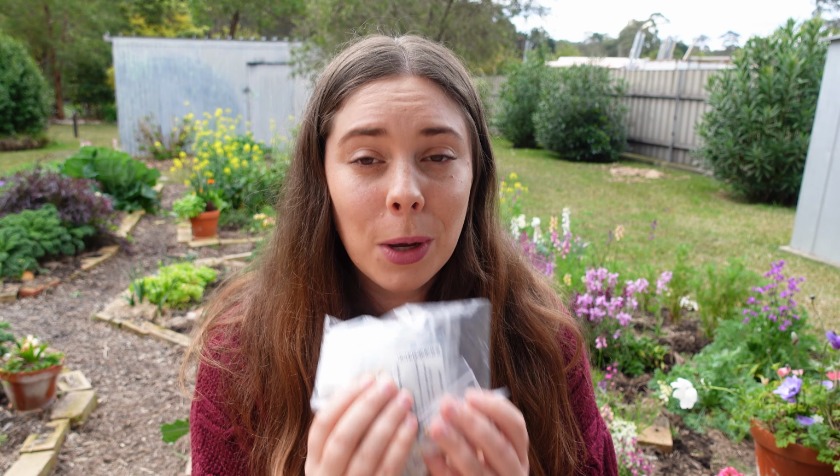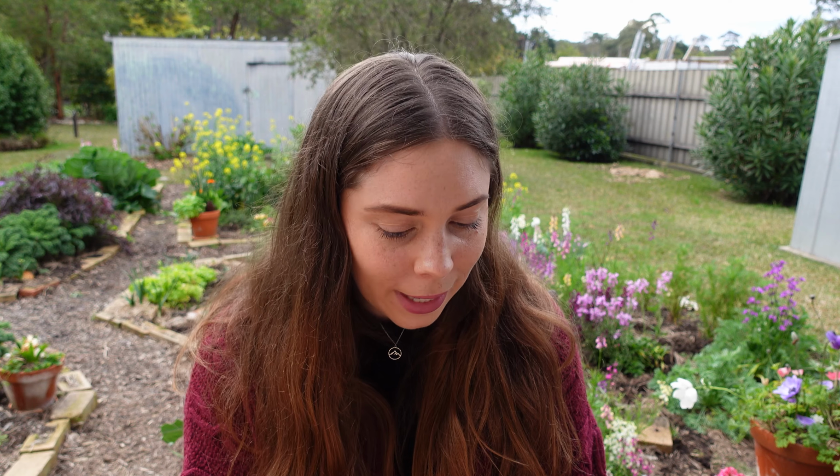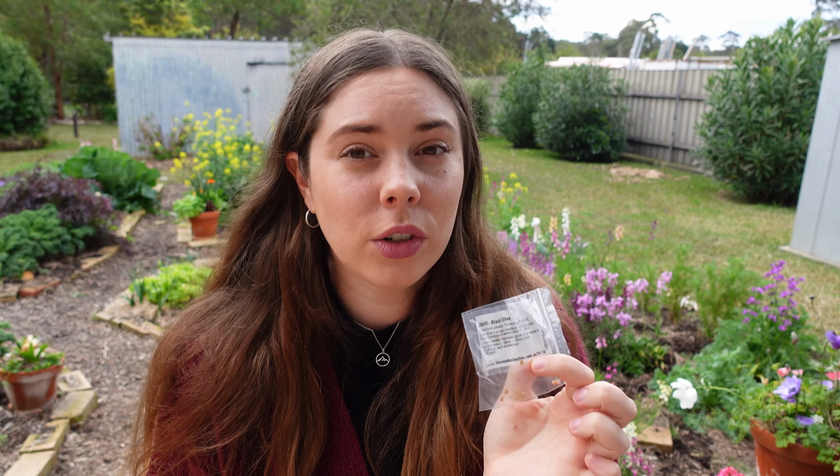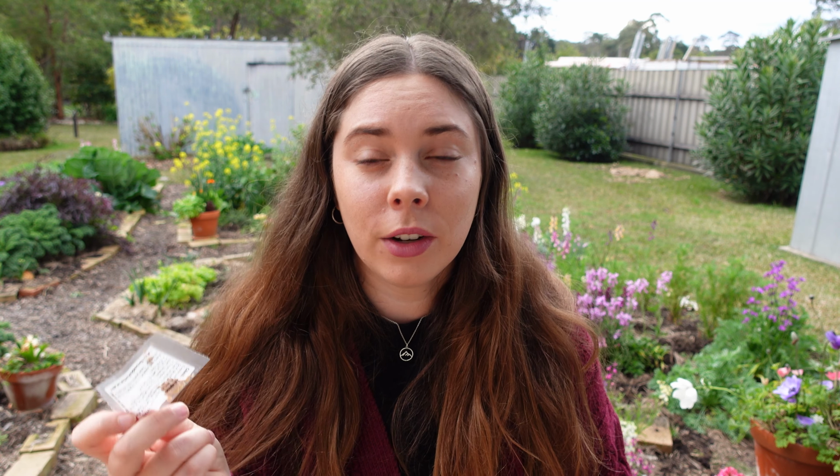And then my favorite seeds that I am so excited to start growing, I am planting some chilies. I have Black Olive chili, which is just a gorgeous, stunning plant in itself. And I'm going to try and use some of this for foliage in arrangements. I'm also growing Californian Wonder capsicum, just your stock standard capsicum, as well as a lot of jalapenos.